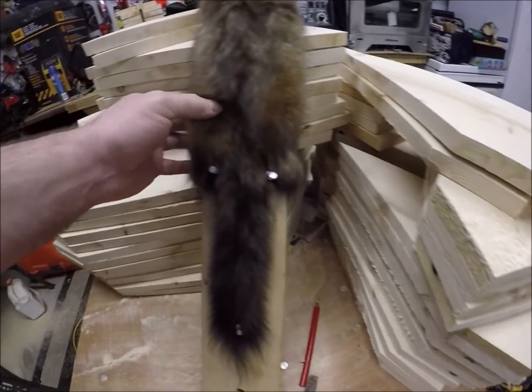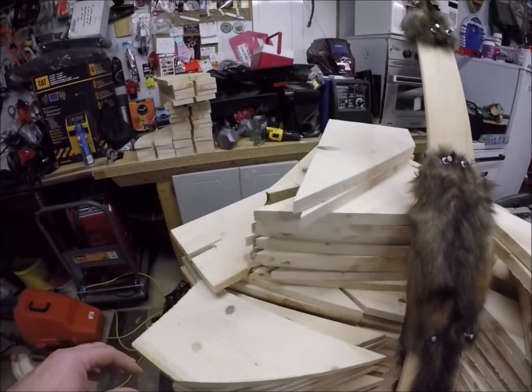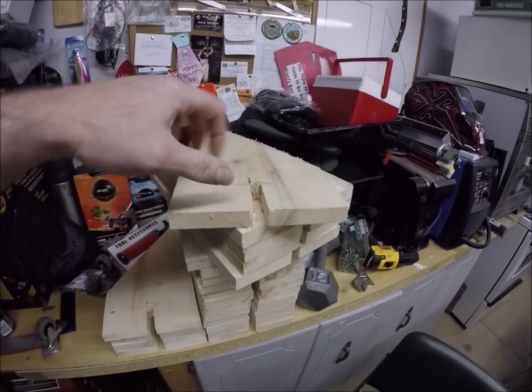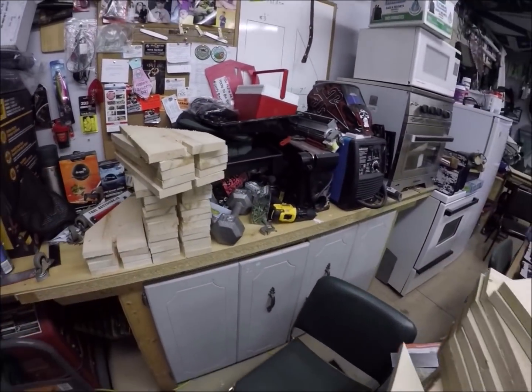These are all the end pieces here now for marten boxes, and I'm just putting the notches there for the trap springs.